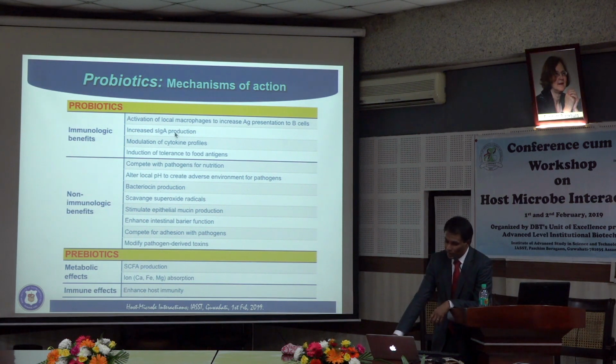And in the non-immunologic group of functions, they compete with the pathogens for nutrition. So they would proliferate very rapidly, and they'll compete with the pathogens for nutrition. So the pathogens get depleted and they start dying out. And they could alter the local pH to create an adverse environment to the pathogens. There could be bacteriocin production. They can scavenge superoxide radicals. So lots of functions have been believed to be present with these probiotics.